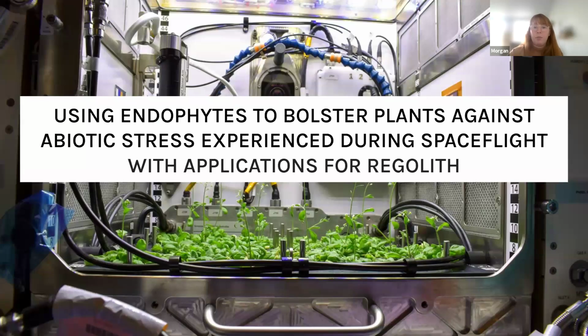So these endophytes can be used to bolster plants against the abiotic stress that they experience during spaceflight. And it has future applications for growing plants in lunar or Martian regolith. By strategically introducing beneficial endophytes, we can enhance and optimize the plant microbiome for surviving in these extreme environments.